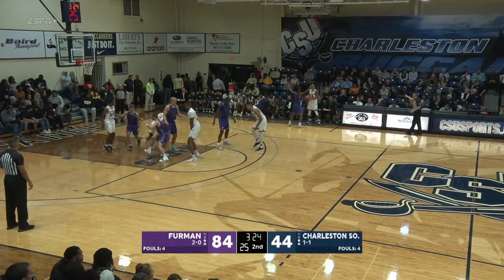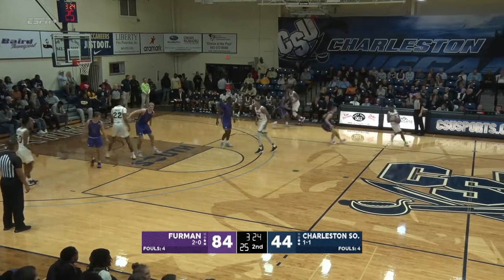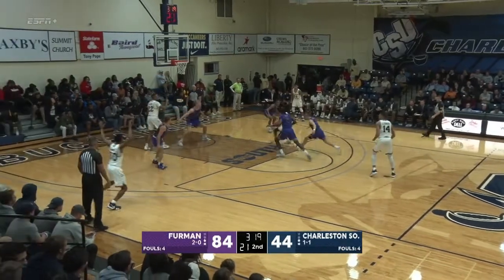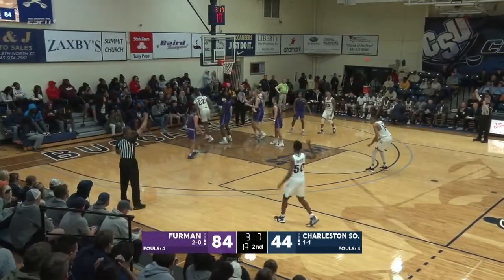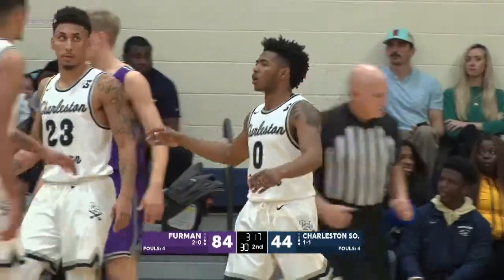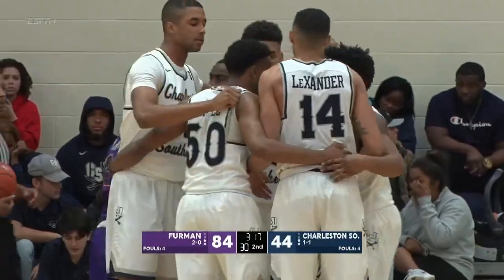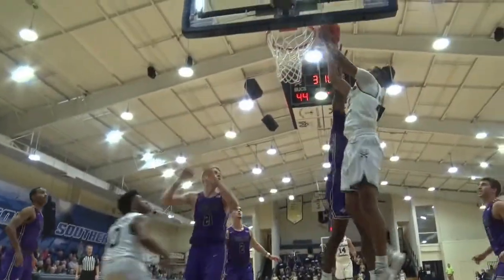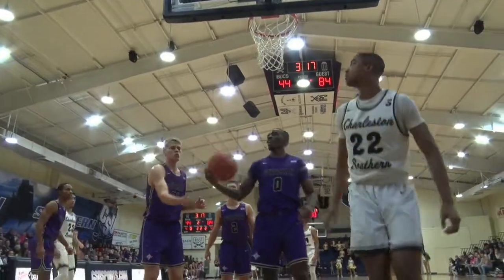Certainly true, doing everything that he can, trying to keep involved in this one, keep energy high, even when things aren't going too great. Anderson lobs it up to Bowser, and he's going to be fouled. And Bowser will head to the free throw line. This will be just the second time all night that CSU is heading to the line. They're 2 for 2 tonight.